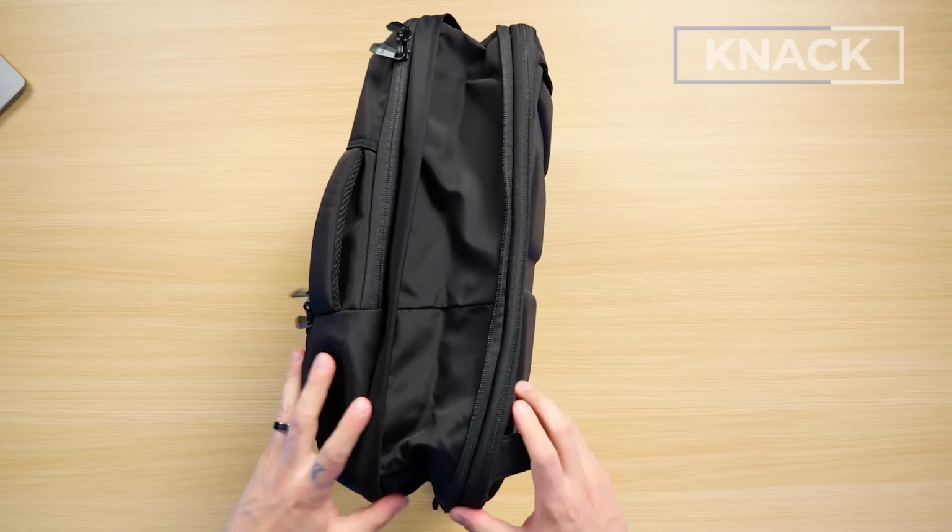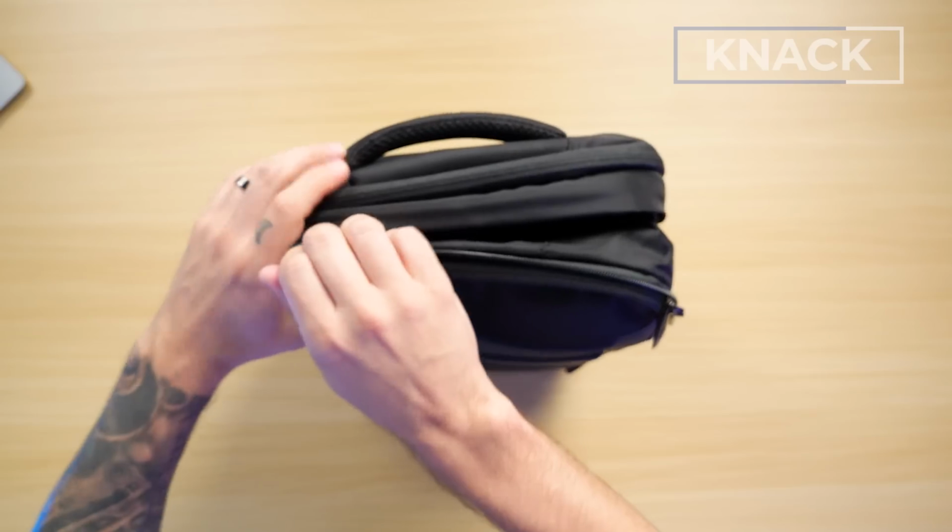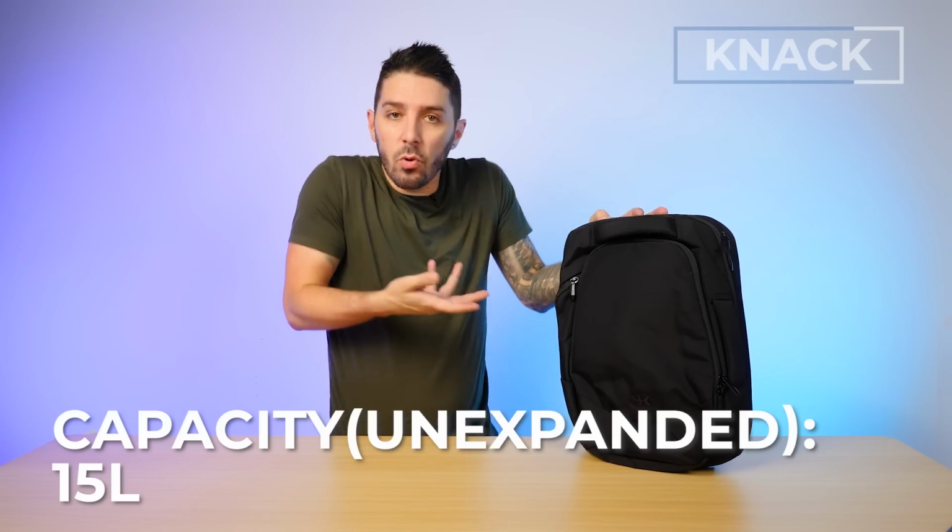which is cool because when you expand it, it's a really efficient travel bag. This is the small version now in 27 liter mode. But then when you compress this baby, we're down to 15 liters, which is a really nice size for a day pack. So you kind of get 2 birds, 1 stone.